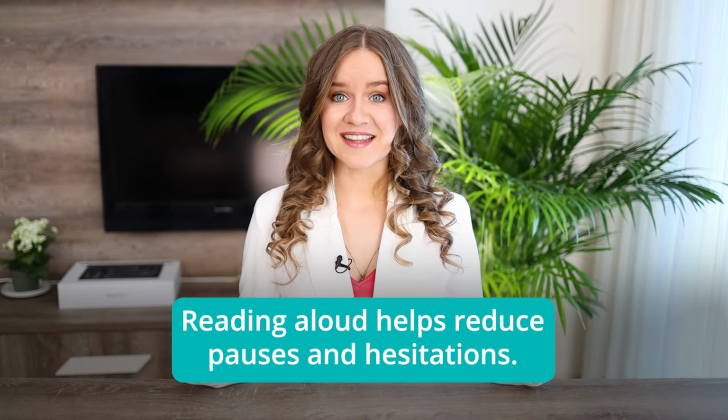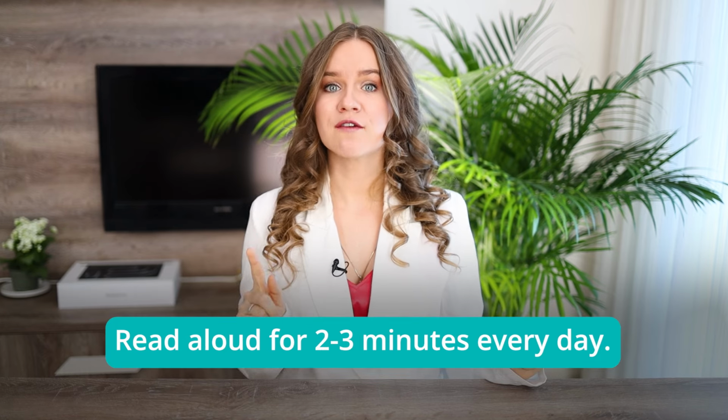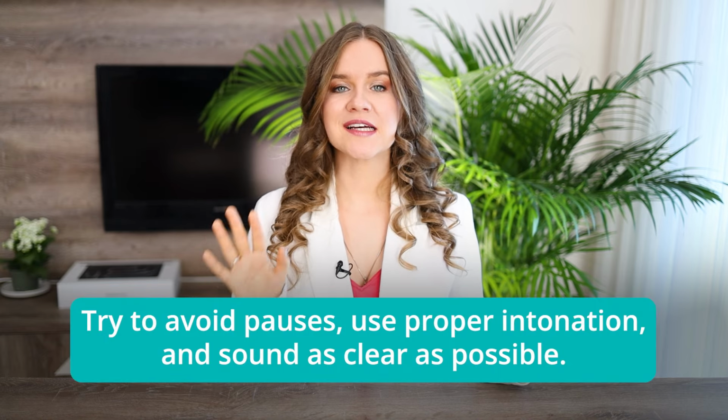Tip number 9, read out loud daily. Reading aloud helps reduce pauses and hesitations in your speech. Simply read out loud for 2 to 3 minutes each day. Try to avoid pauses. Use proper intonation and sound as clear as possible. It seems simple, but I'm sure you'll have a hard time avoiding hesitations and pauses at first. As you continue to work on this skill, your reading will become much more fluent, and so will your speaking. Most of my students notice the results within a few days. Let me know how this exercise works for you.